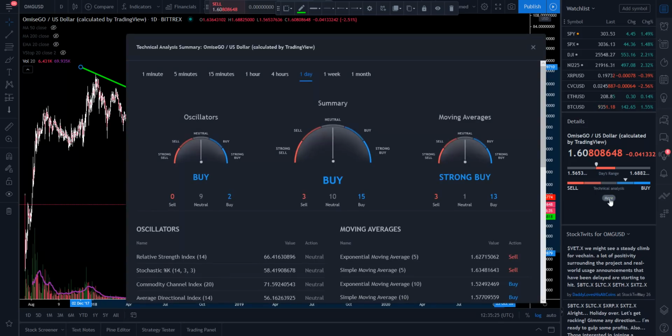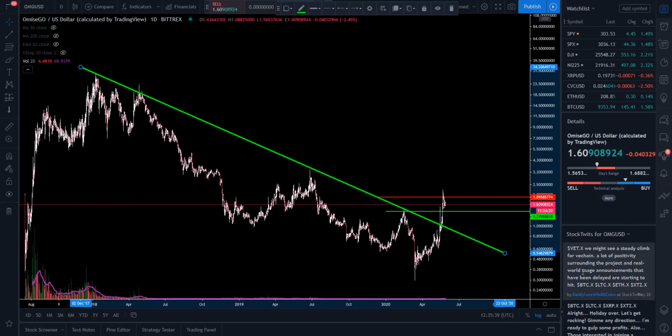And then if we take a look at our indicators here, we have a 3 sell, 10 neutral, and a 15 buy. On the 1 week time frame, we're looking at a 5 sell, 7 neutral, 14 buy, and then out to the 1 month, we have a 4 sell, 7 neutral, and an 8 buy. So I just want to put this stuff on your radar here.